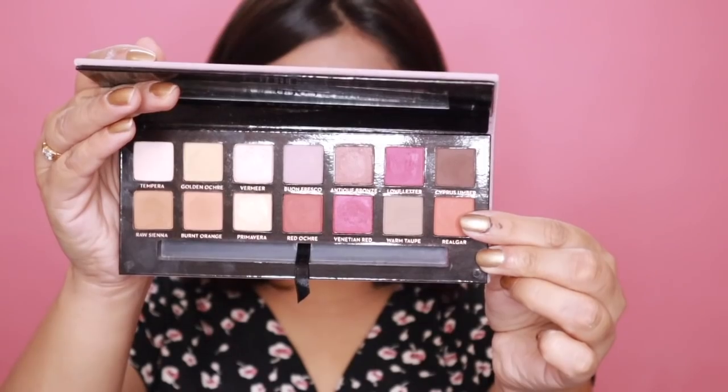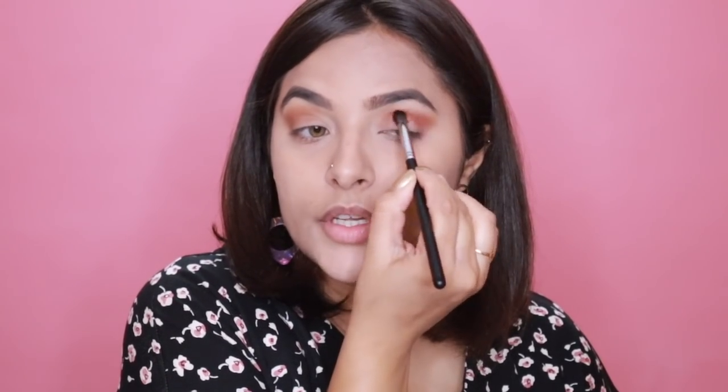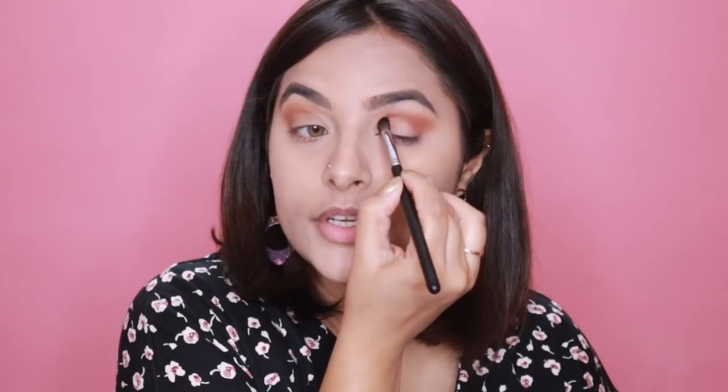I feel like adding a touch of orange to my makeup look. I'm going to be using the shade Real Garb. And to blend this color, I'm going to be using a tapered eyeshadow blending brush. This is the one by Pro Arte PE23. And start concentrating it right over here. This is deepening up my crease a bit. The quality of this palette is to die for, guys. The eyeshadows are so buttery and you would literally enjoy using this palette for sure.